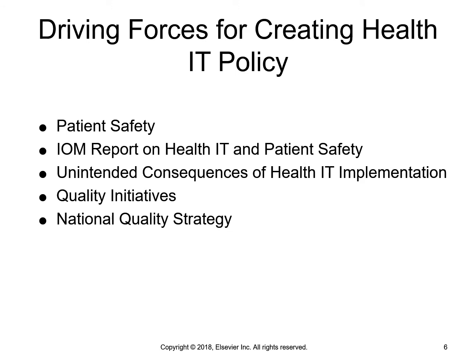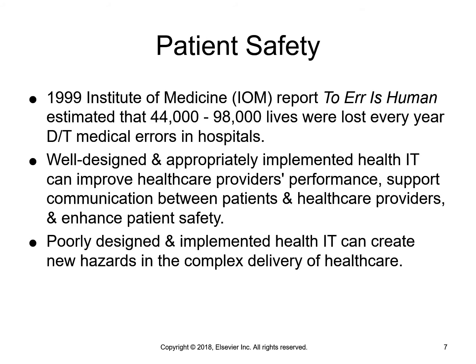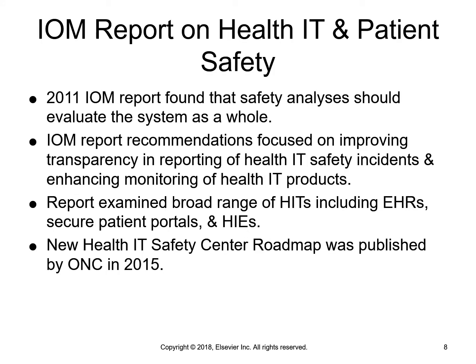Each of the following are forces that help determine health IT policy in the communities that nurses serve throughout the United States. An increased focus on patient safety began back in 1999 with the Institute of Medicine's report "To Err is Human." In 2011, the Institute of Medicine's report "HIT and Patient Safety" states that safe use of health IT relies on several factors, including clinicians and patients. Safety analysis should not look for a single cause of problems, but should consider the system as a whole and consider the interplay of people, processes, and technology when looking for ways to make it safer.